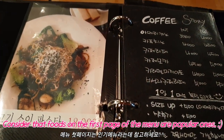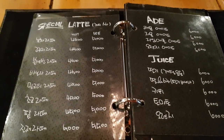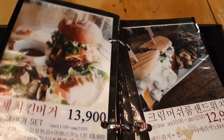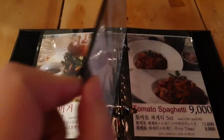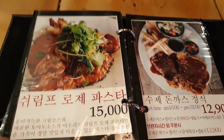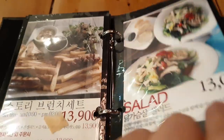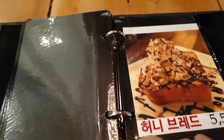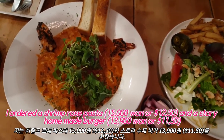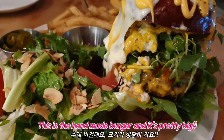Consider that foods on the first page of the menu are popular ones. I ordered a shrimp roast pasta and a Story homemade burger.